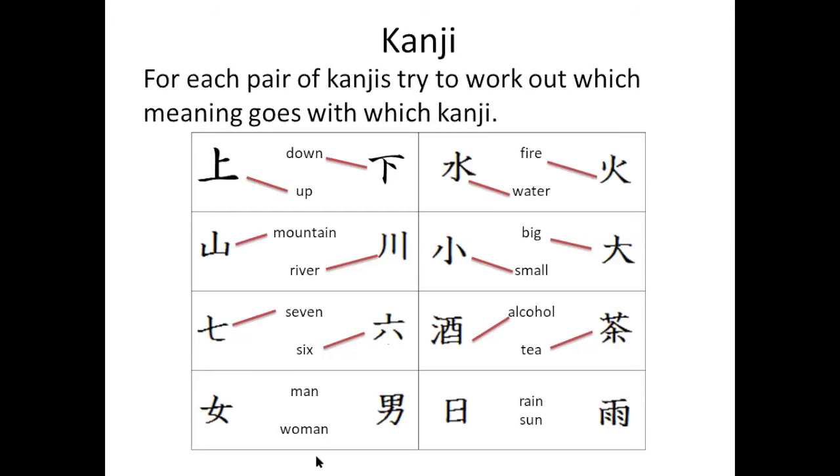Okay, man and woman, what do you think? Okay, so this one, the top part of the kanji means rice field, the bottom one means a sword. So back in the day, many years ago, a man could be a farmer or they could be a warrior. So this is why this kanji shows a man. And this one showing a woman, like in a kimono, it's more just like a shape of the figure. Rain and sun, what do you think? Okay, so this one is sun, this one is rain, looks like it's raining in here.